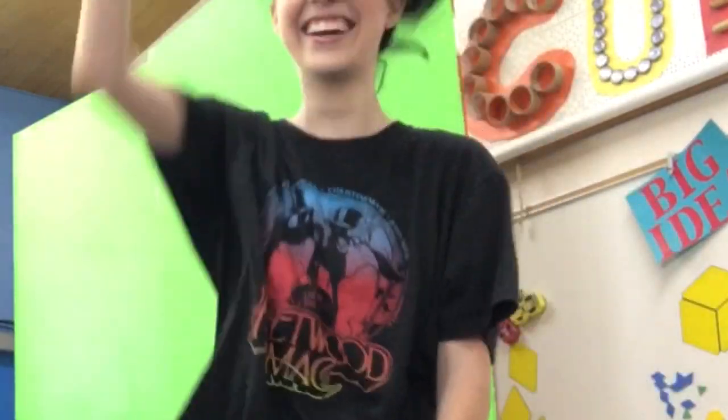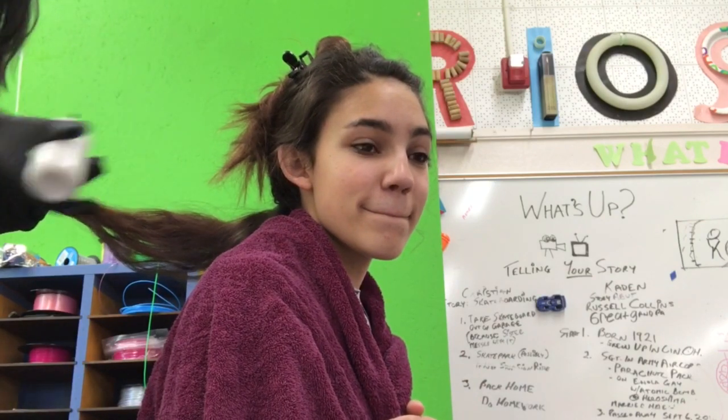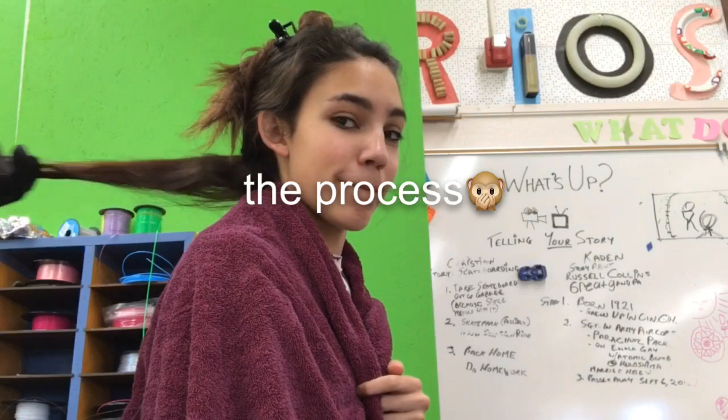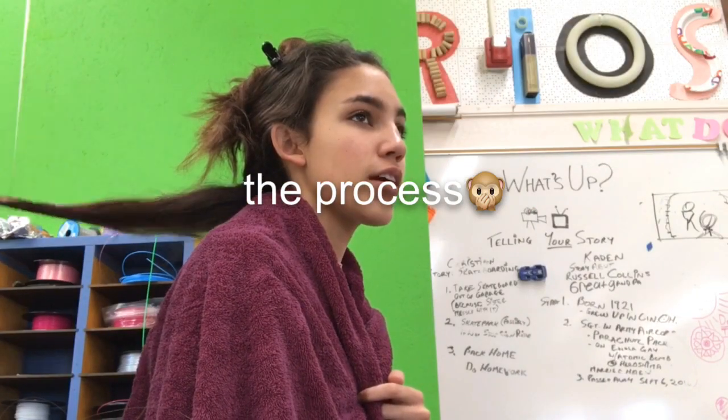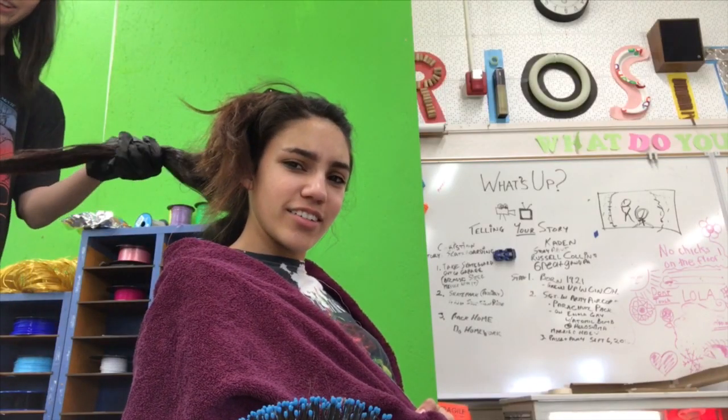You have so much hair. Here we go. Okay, that's good for now. So we're one layer down. She's just combing through it to make it look natural again. We'll keep you updated. We're getting in there.